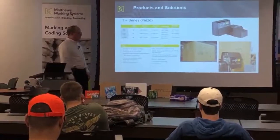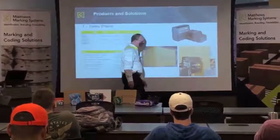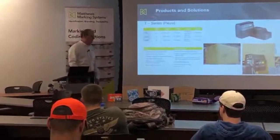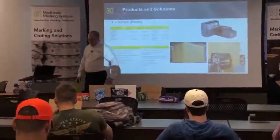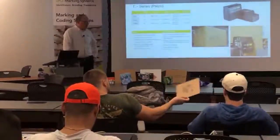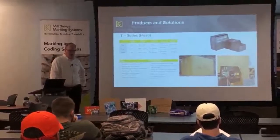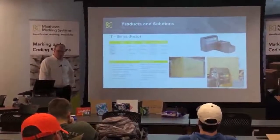The next one, and the one we see on boxes the most that's used on corrugated, is our T series, right? The poster over here is a great example of doing some amount of branding as well as some amount of information that has to go onto the box due to regulations. And again, up here, some amount of branding that gets done. That's a piezo head, and the piezo heads have glycol-based inks. Those inks are made to really absorb into the corrugated more than they are actually to dry. They do dry, but it's the absorption into the corrugated.